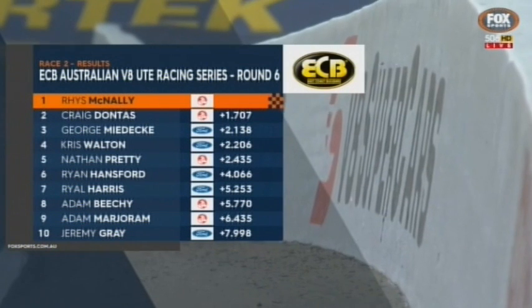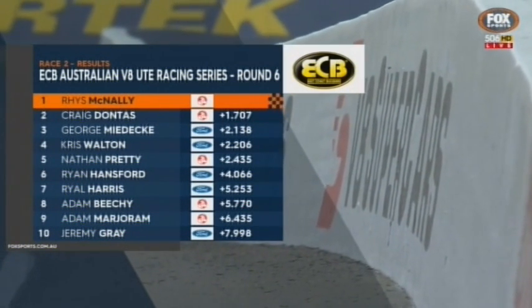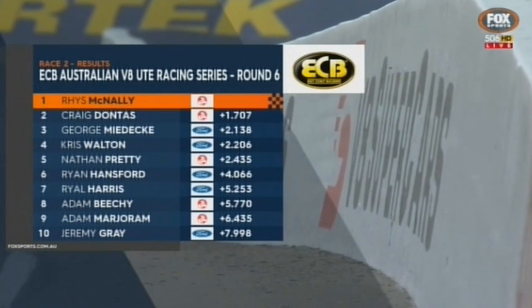The top 10 looks like this. Reece McNally gets the win. Dontis 2nd. Front row looms for him tomorrow. Pretty wraps up that top 5. Marjoram inside the top 10, with Jeremy Gray wrapping up that top 10.